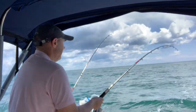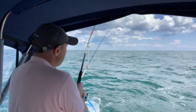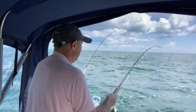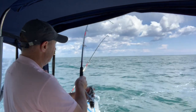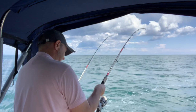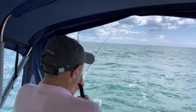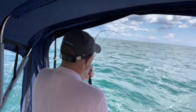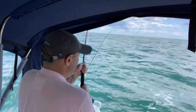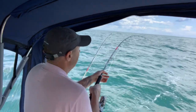Do you know what? This could be a ray, actually. It's kiting out the back. I think this may be a ray. I know something. It's not easy getting it in. I'll have to tighten that drag up a little bit. Do you know what? I think it is a ray, but let's have a look.